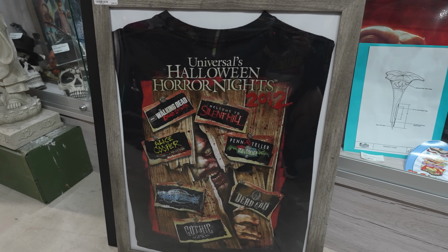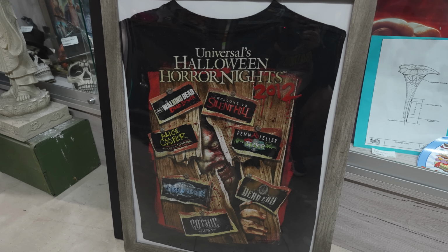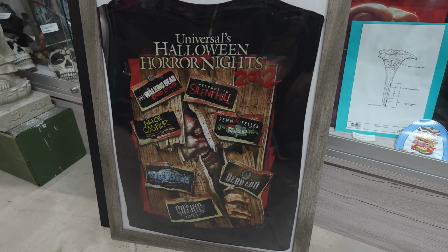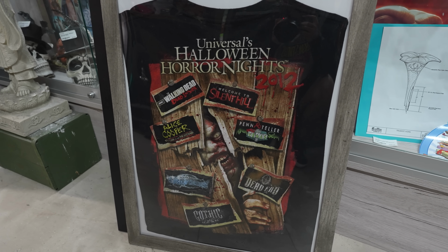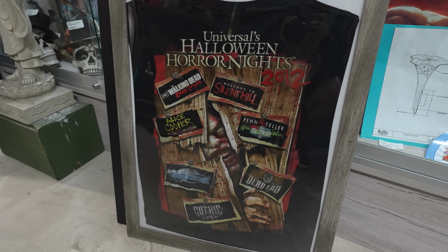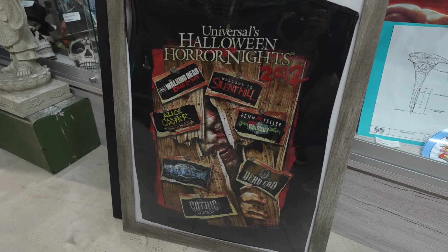I also like these Halloween Horror Nights shirts that are framed. I mean, if it was me, I would probably buy this and then take it out of the frame, but I don't know if it's my size. But this is from 2012 and features the Welcome to Silent Hill haunted house, a haunted house that I've talked about before in previous videos that I never got to experience for myself. I did go this year, I just didn't do all the haunted houses.